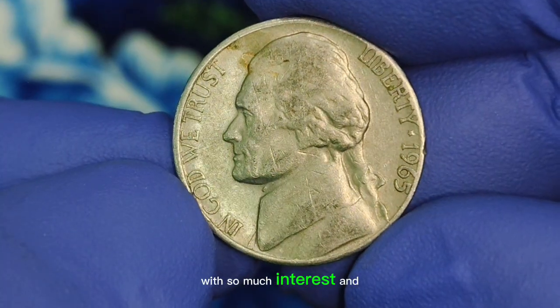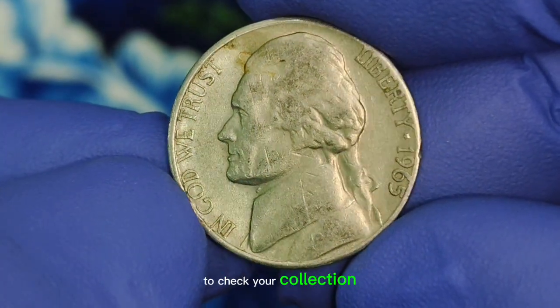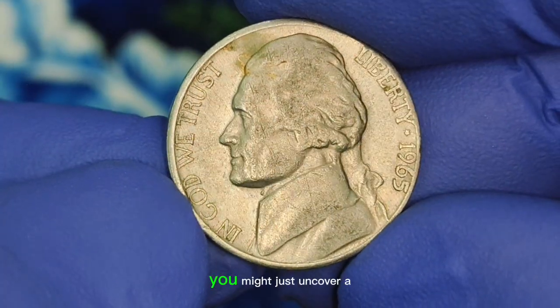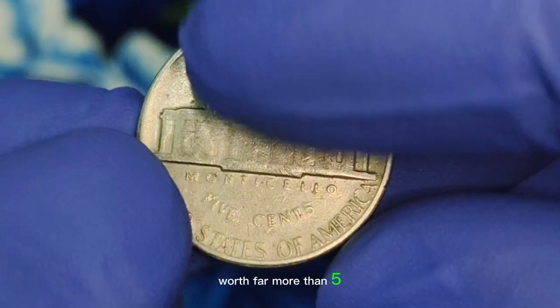With so much interest and excitement surrounding this coin, now is the perfect time to check your collection or search through your change. You might just uncover a piece of American history worth far more than 5 cents.